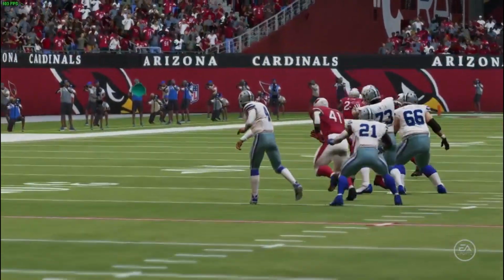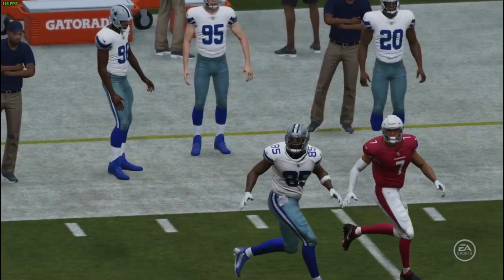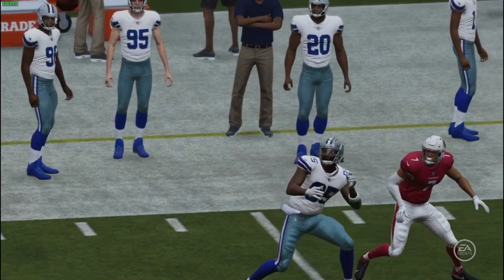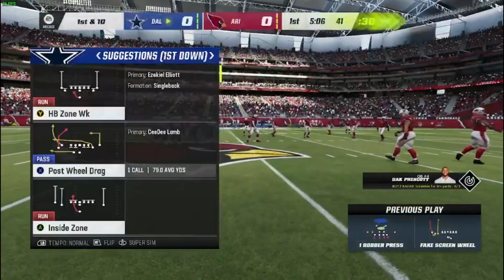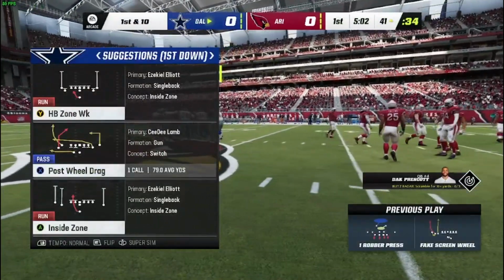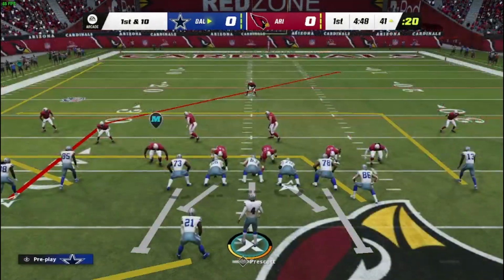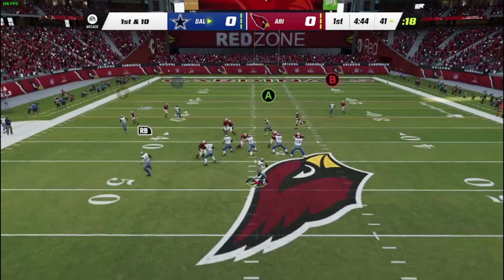That is one heck of a catch right there. Got his eye on it the whole way and able to make the grab one-handed. Very nicely done, and for a nice chunk of yardage, too. So into Cardinal territory now. It's 1st and 10 at the 41.